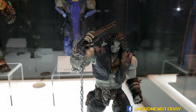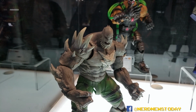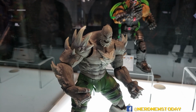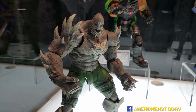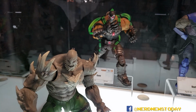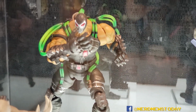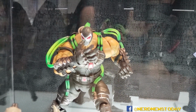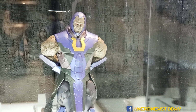We also have Doomsday, who of course was the big baddie that finally brought down Superman. It was so sad. I was devastated as a child when Superman died. And when you look at that figure, you can really see that he has the stopping power to pull something like that off. Standing behind him is Bane, who's a super mega tall figure. Doomsday is too, but Bane is like 12 inches tall, and he just towers over any of the other figures in the Storm line. He's actually available now, and then of course we have Darkseid, who is coming in April.